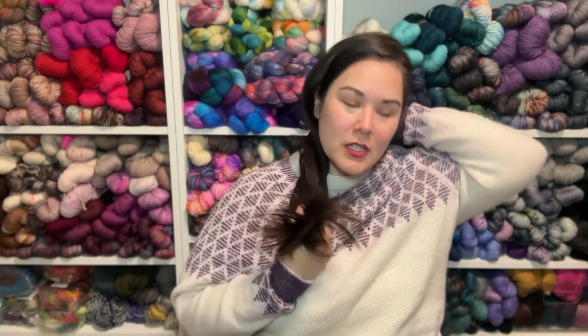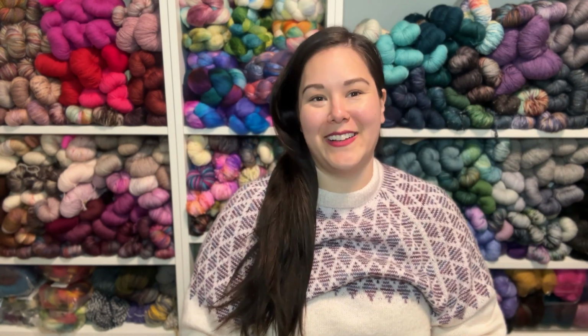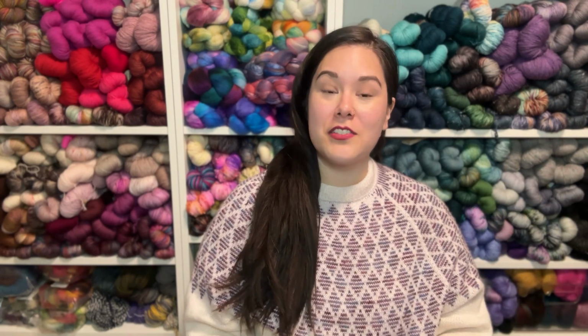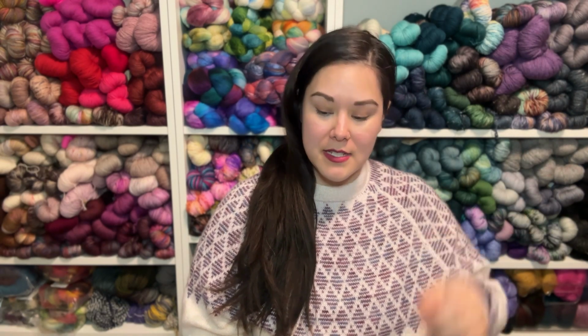So right as I finished my Wood Anemone, that is a fuzzy sweater, but I knew I was going to probably set that down until the fall, and that's quite all right. So I have a lot of things happening, obviously, a lot more cast.